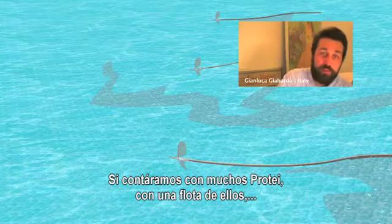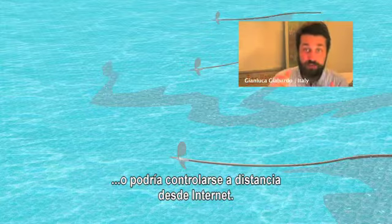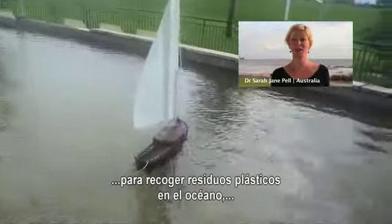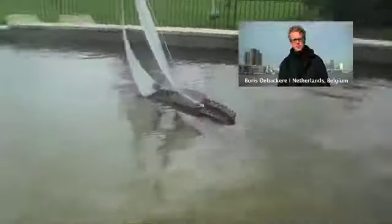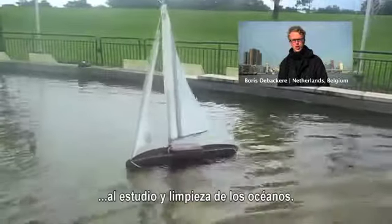If we have many Protei, a fleet of Protei could work automatically as a swarm or be remotely controlled by online gamers. Beyond oil spills, Protei would be suitable for collecting plastic debris in the ocean and for many other ocean research applications. We are confident that this open hardware technology will contribute to ocean study and cleaning.